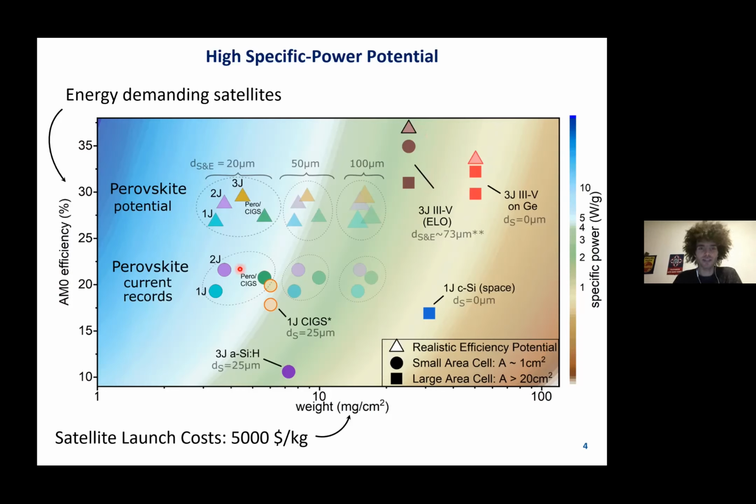So then I'm plotting here the potential of perovskite single junction, a perovskite tandem, and a potential perovskite triple junction solar cell for 3 different substrate thicknesses, okay? So I'm assuming 20 micrometer, 50 micrometer, or 100 micrometer substrates. And I think all these 3 are actually technology feasible. So if you assume, let's say the 100 micrometer thick substrate, we would end up at a specific power exceeding today's industry standard. And this is the high specific power potential I'm very excited about, which could lead to future applications in space.